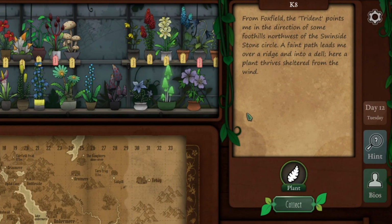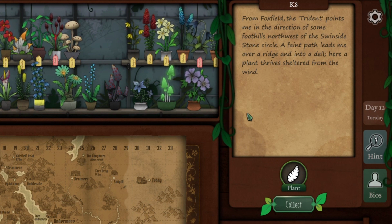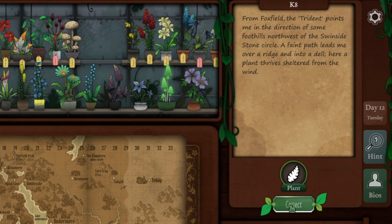From Foxfield, the Trident points me in the direction of some foothills northwest of the Swinside Circle, Stone Circle. A faint path leads me over a ridge and into a dell. Here, a plant thrives sheltered from the wind.